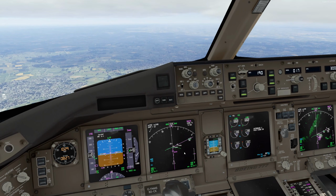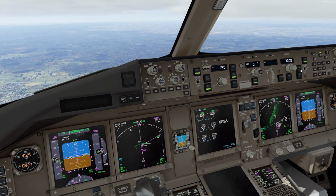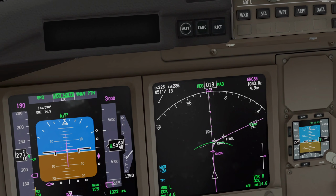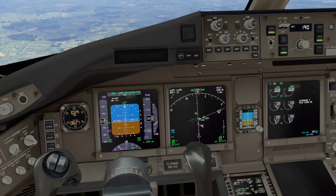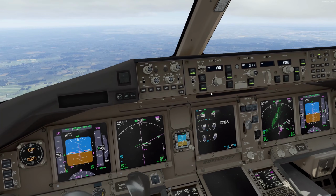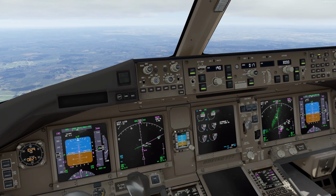What we'll do, we'll not follow the LNAV, we'll go ahead and hold here. And essentially we'll arm the localizer. So we'll just follow the straight line. As soon as the aircraft gets the localizer, right hand turn. In a way, it gives us more space to slow down, which is good. Reduce a bit more speed brake. Cool. That looks just about right.